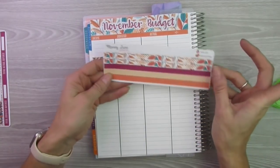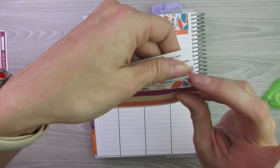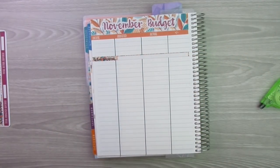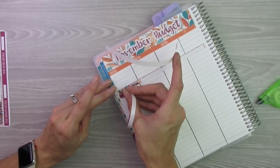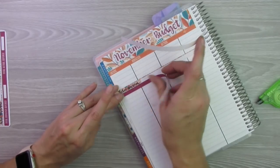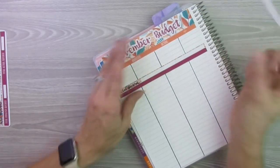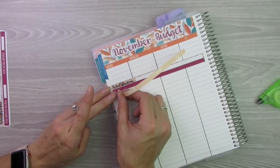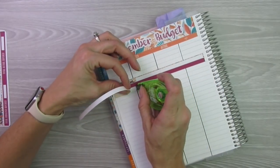I'm going to use probably the darker one here because I already have this color up here, and then that tan color is the expense one. So I'm going to just come right in with this maroon-ish colored thin washi, and we'll put that right here just to give a little bit of separation between the income and the expenses. Like I said, you guys can do whatever you want to do. You do not have to do it that way. That's what I like about these kits, is they are made a little bit customizable to where you can lay them down how you want them.